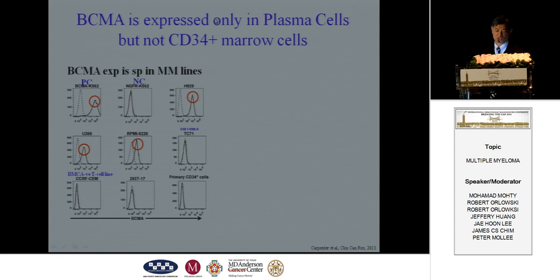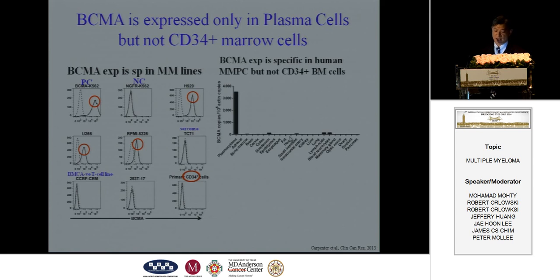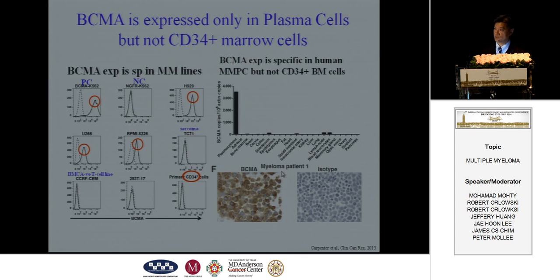So this basically shows that BCMA expression is restricted to plasma cells, but not CD34 positive marrow cells. For example, in these myeloma cell lines, BCMA is only expressed in myeloma plasma cells, but not in other cells. Importantly, it is not expressed in CD34 positive bone marrow cells. And this is a real-time quantitative PCR showing the same thing, that BCMA is only expressed in plasma cells, but not in any other cells, especially not in CD34 positive marrow cells. And this is an immunohistochemistry showing that BCMA is expressed strongly in these myeloma plasma cells.